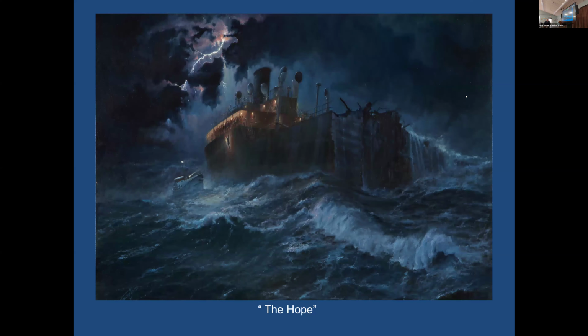But this one, nobody has seen before, much, but I like this one better because it gives you a scale between the rescue boat and the stern. This was painted by a guy who spent his life at sea. And last I knew, this painting was for sale for 20,000, I think, but probably not too many buyers.